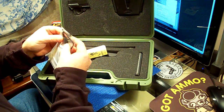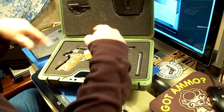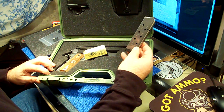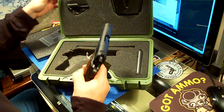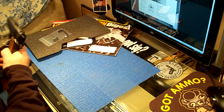Okay, there's your two keys to your locks, and you get the holsters and the magazine. I don't use them plastic things though. I upgraded the magazine to the Kimber Tac mag. Okay, and here it is. Get this out of the way.